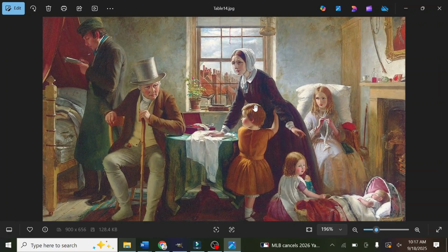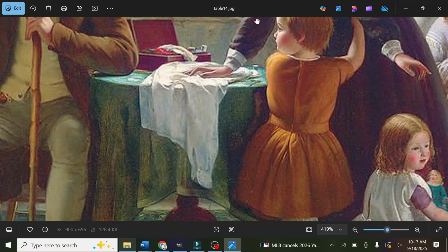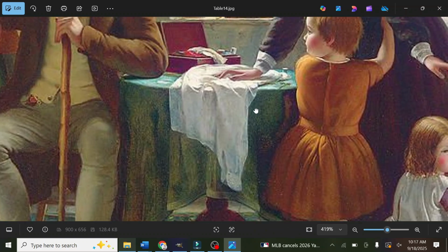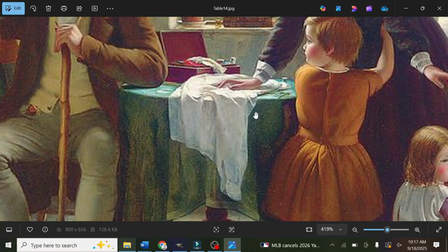All right, this is another 1840s. We'll come back for the bed later. Round table, square tablecloth, has this little edge to it. So far it's looking like even if we have round tables, we're going to put a square tablecloth on it.